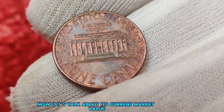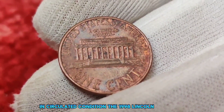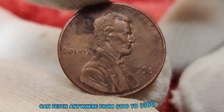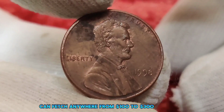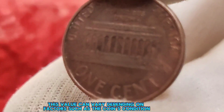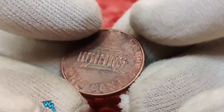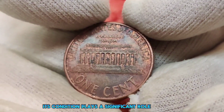Now, let's talk about its current market value. In circulated condition, the 1998 Lincoln 1 cent coin without a mint mark can fetch anywhere from $100 to $300 in today's market. However, this value can vary depending on factors such as the coin's condition, rarity, and demand from collectors. When determining the value of a coin, its condition plays a significant role.